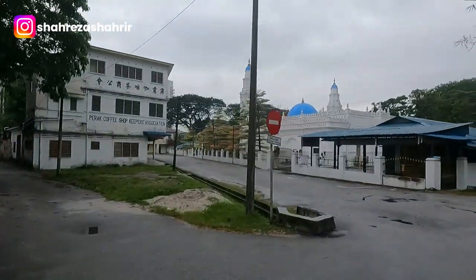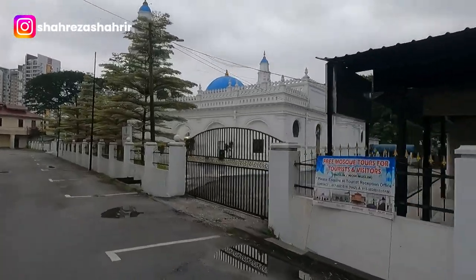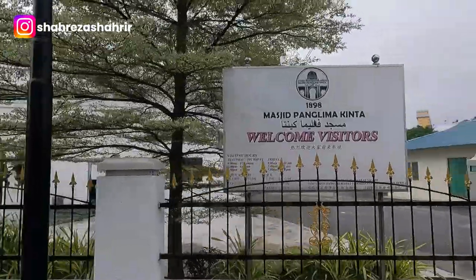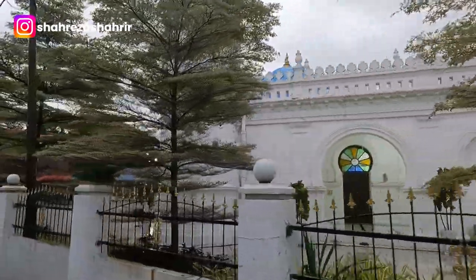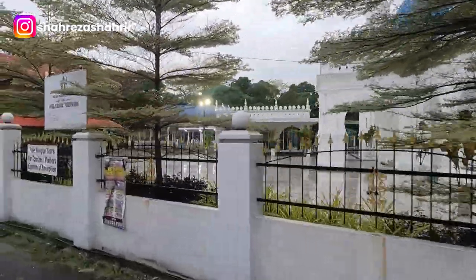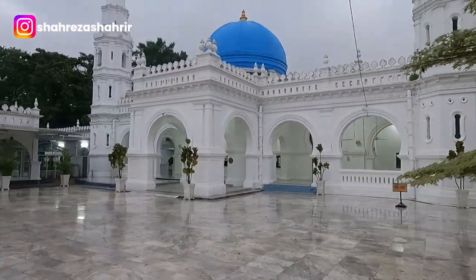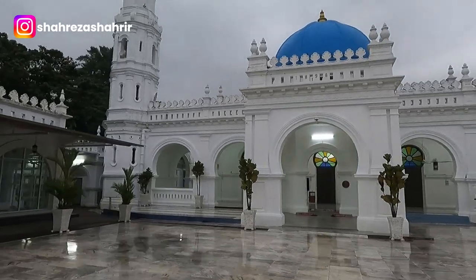Oh wow. What is this mosque? This is the pre-mosque tour for tourists and visitors. What mosque is this? Masjid Panglima Kinta, 1898. Wow, that's more than 100 years. I don't know the history of this mosque. This is the first time seeing it, and it looks so different. I've never seen this kind of mosque before. It looks really nice.